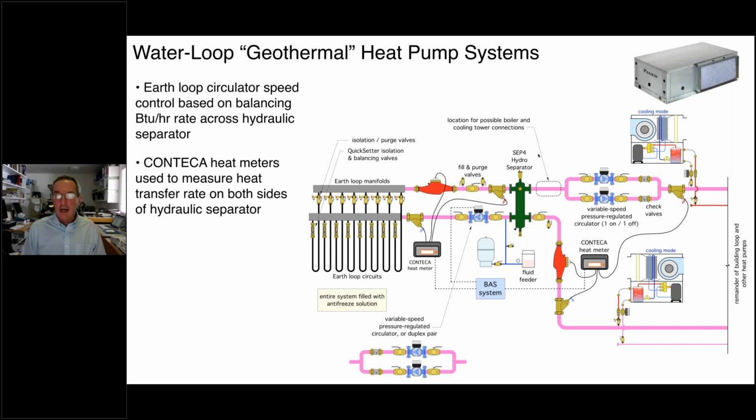I know time-wise. It is possible to control the speed of this pump based on measuring the BTUs per hour on the earth loop side and comparing it to the BTUs per hour over on the distribution side. Actually, I should state that the other way. We could monitor what our load is to our building loop with one of the Kontega heat meters, and then we could also adjust pump speed and match that BTU per hour requirement based on pump speed over here.